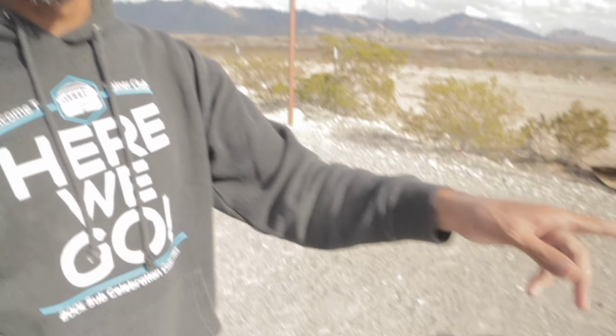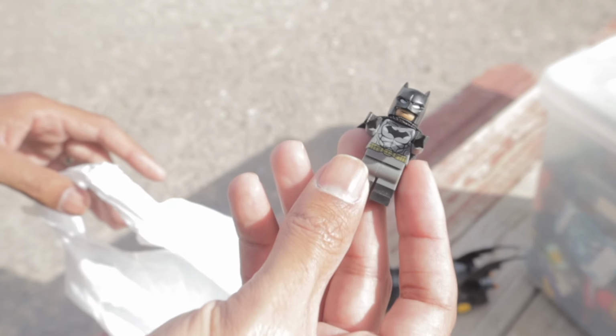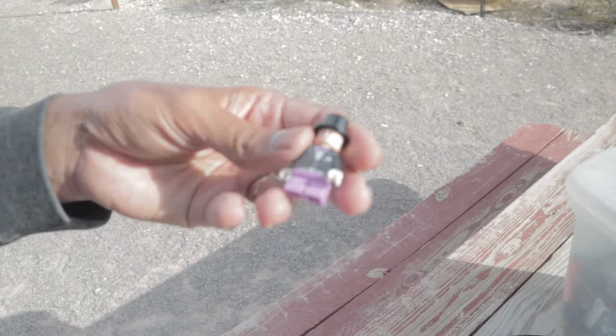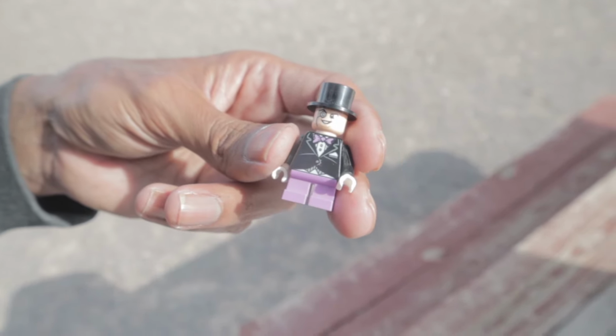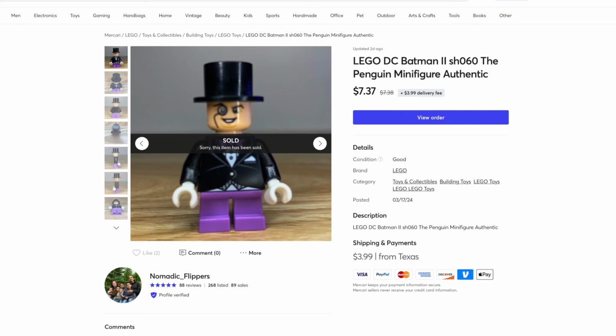I know by quickly scanning some of these minifigures, we should at least make our money back on this bag right here. And then whatever we find in that tub over there should make us the rest of our profit. So that's the first one inside the bag. And then here's a few more that I'll show you. This is the Penguin Man, I think, from Batman. This one had some pretty good comps as well. This one actually sold pretty quickly over on Mercari for $7.37 plus shipping.